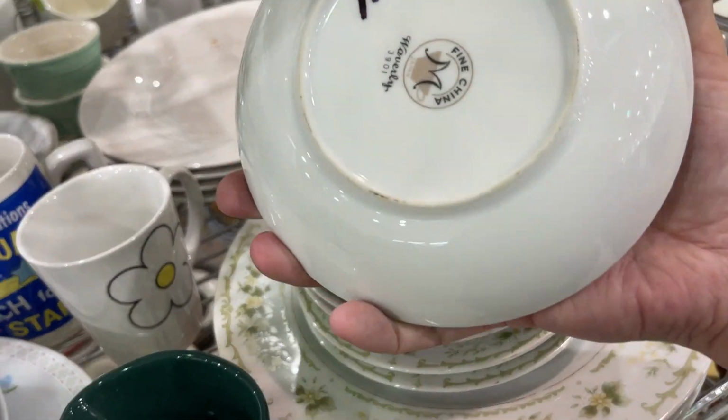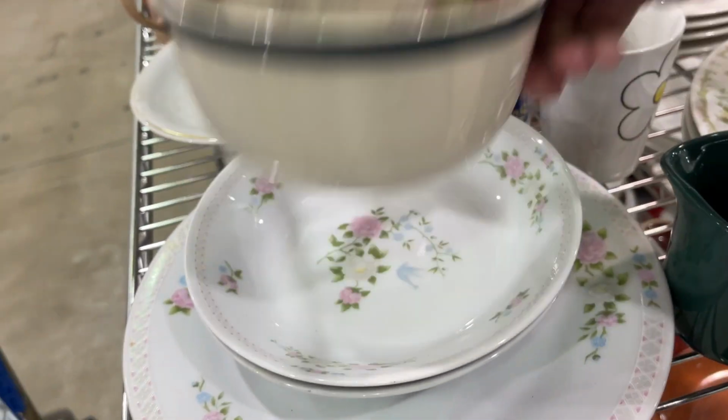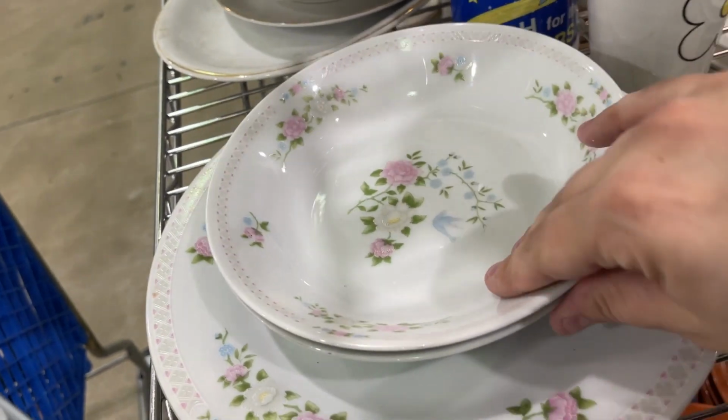Also, when you go to stores like that, it's like being in a museum. You go, you look around, it helps you relax.